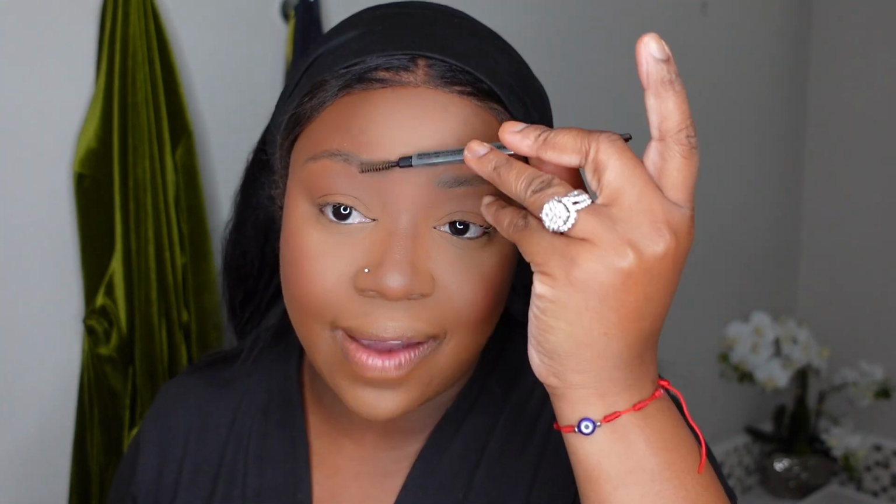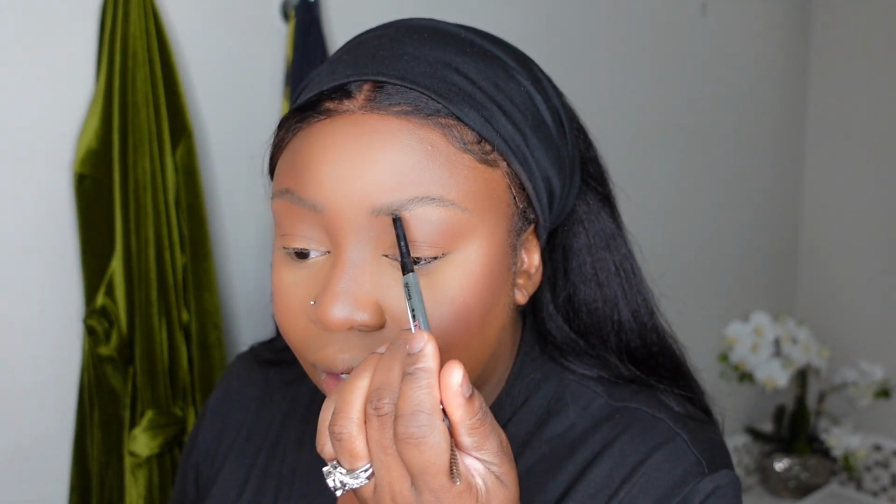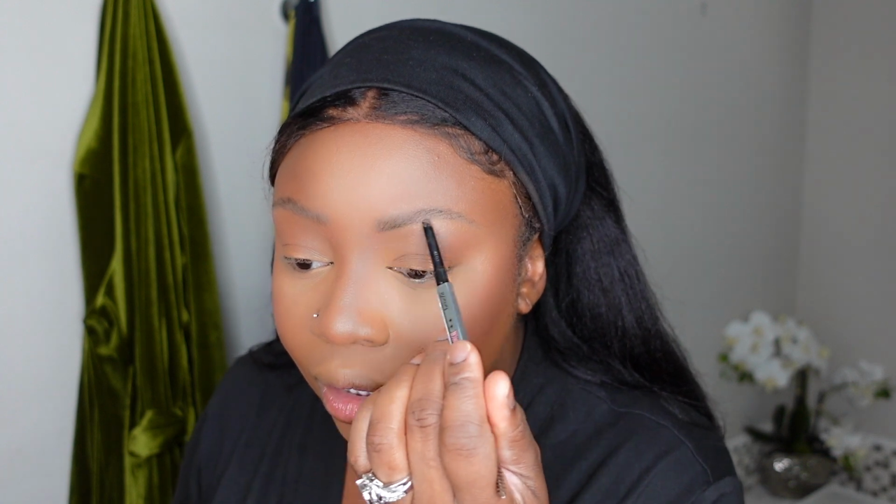But I like to do my brows before I go in with the setting product, because when I do it after the setting product, my brows are already set. So it just makes my brows look a little bit different, or harder to put on, if you will. And I just brush them out as you've seen, line the other, and then do my thing.